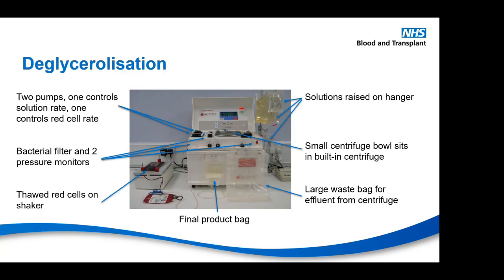So it's the same machine for the deglycerization. Here's the ACP again. The parameters that need to be added are the weight of the thaw pack and the HCT obtained after the glycerization process. Deglycerization works by using a range of osmotic tolerance to remove the glycerol safely. So the intracellular and extracellular concentrations must revert as equally as possible to avoid hemolysis.